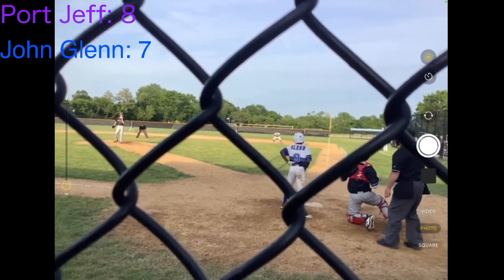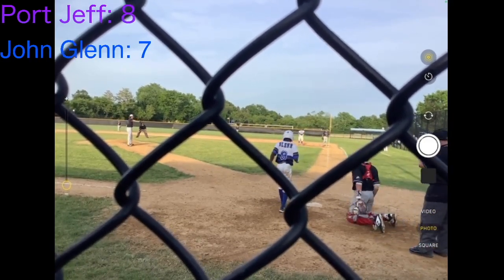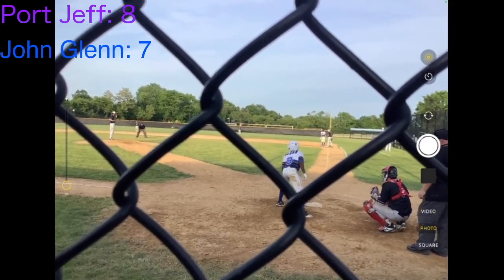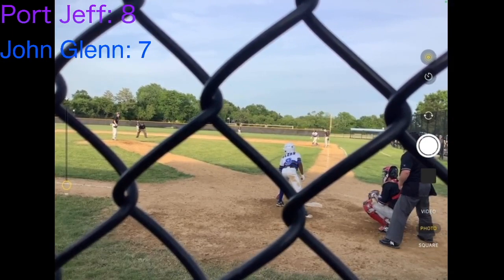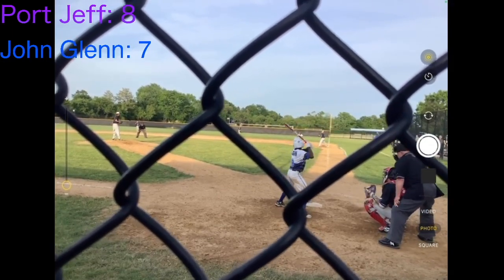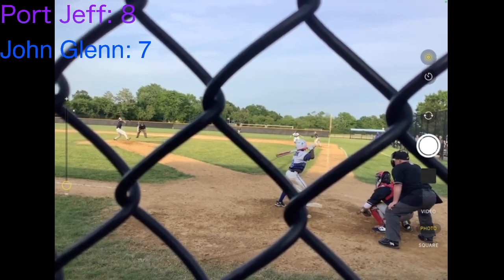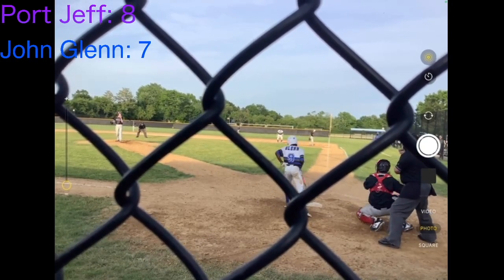Tries to throw that curveball again, this time not going to get the batter to swing at that one. You see Morgan shake his head, saying, I'm not swinging at that one. You got my teammate, but you're not going to get me. Tommy Yost, another one in there. Strike.